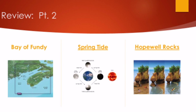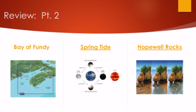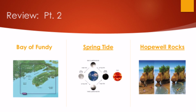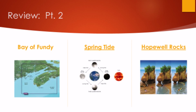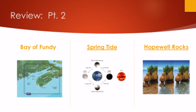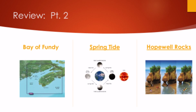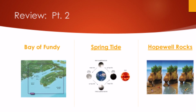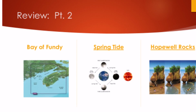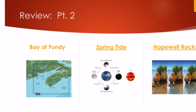The Hopewell Rocks, also called the Flower Pot Rocks or simply the Rocks, are rock formations caused by tidal erosion in the Hopewell Rocks Ocean Tidal Exploration Site in New Brunswick. They stand 40 to 70 feet tall. They have 2 tides a day, and one can either walk on the ocean floor at low tide or kayak at high tide. A place to visit on your bucket list.